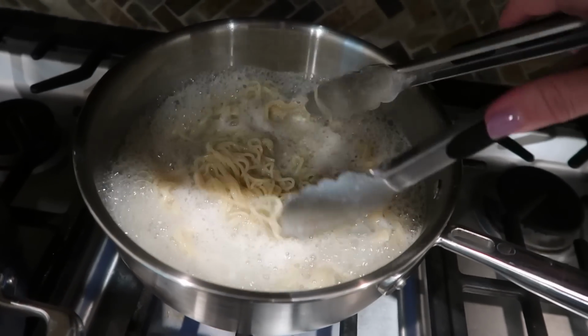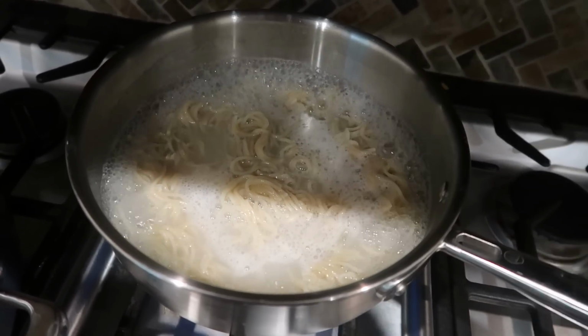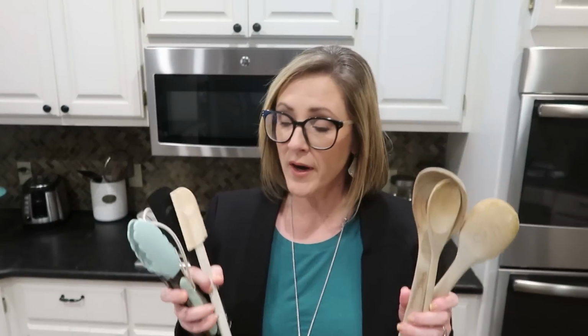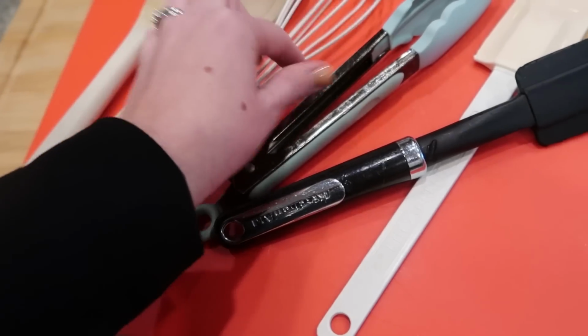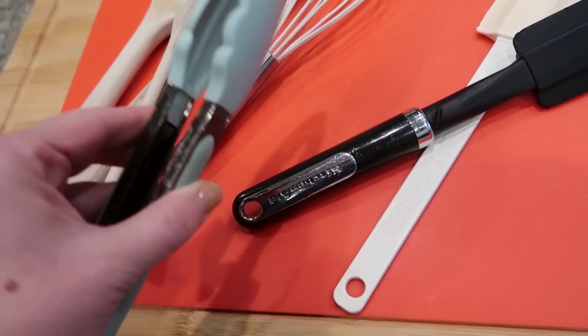Metal utensils like these tongs here, I have to be very careful. They'll scratch some of my stainless steel, they'll scratch my Dutch oven, so I really don't use these very often. I tend to go for the things that are more friendly to my cookware, and also these are dishwasher safe. I usually just pop these in the top rack of the dishwasher after I rinse them off, and that's how I clean them.